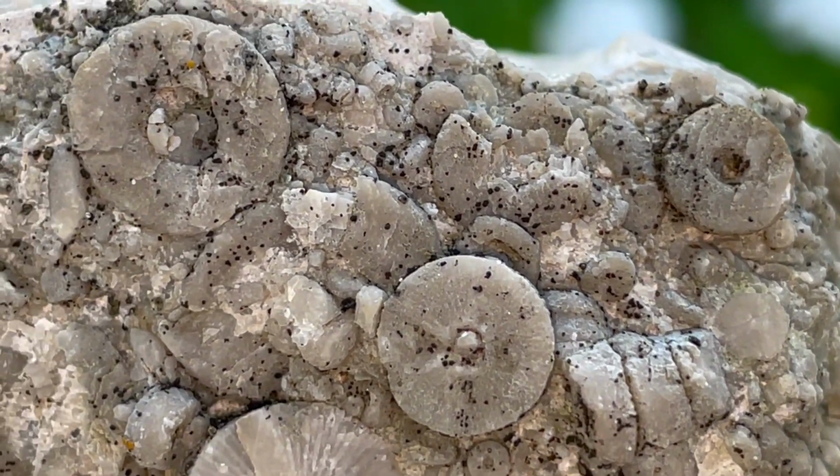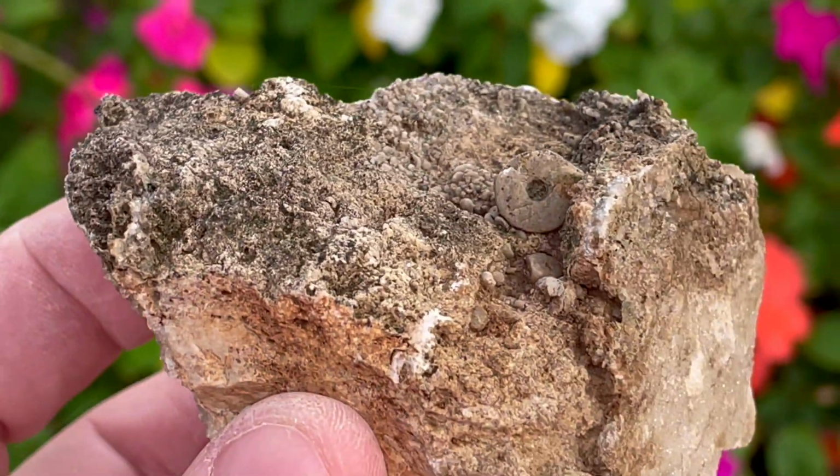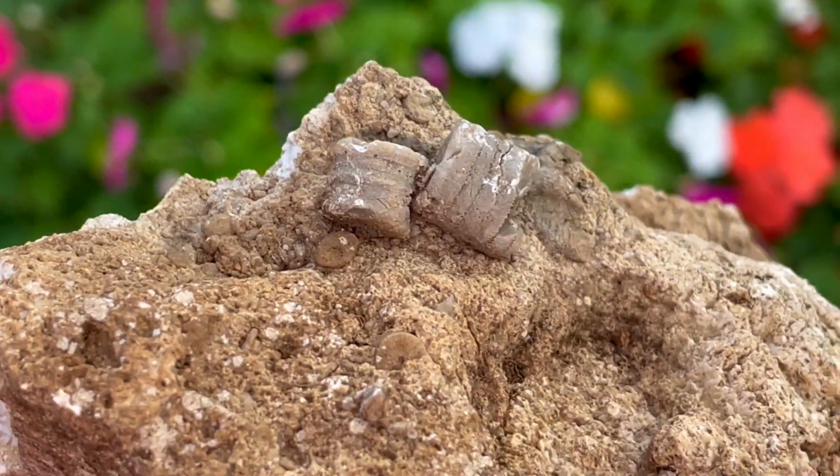I'm not sure what these dark inclusions are that's on this plate, but I think they're pretty neat. Here's another small piece followed by a detailed view of it, and then I'm going to show one more after that. And here's one more small piece with the detailed view as well.